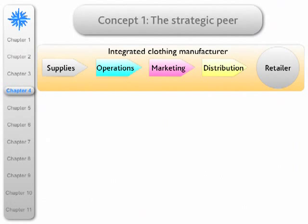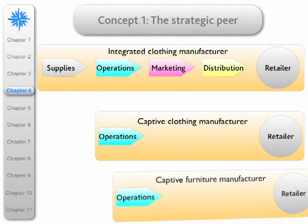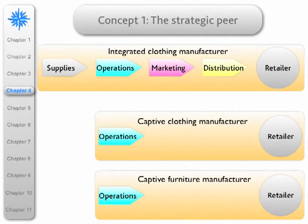You may also have a clothing manufacturer structured like this. We can call this a captive clothing manufacturer, where all it does is operations, and it makes all its products to conform to designs determined by a retailer, for example, a large multiple. What PIMS would assert is that you will learn more about a captive clothing manufacturer by comparing it with a captive furniture manufacturer, rather than comparing it with an integrated clothing manufacturer.